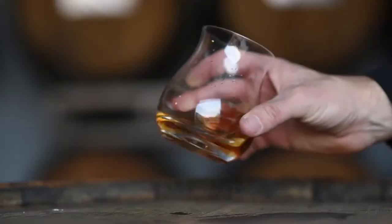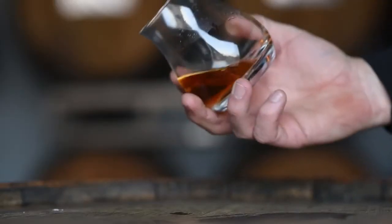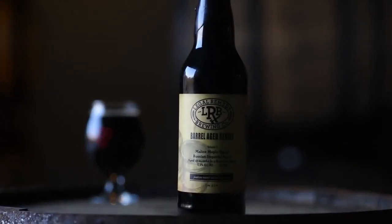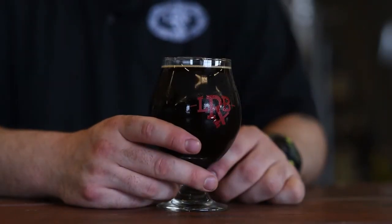The difference between this and our regular maple bacon stout is, of course, the bourbon flavor that you get from it. It's not an overpowering bourbon flavor. It's a nice mellow bourbon flavor. You also get the smokiness from the malts and sweetness from the maple syrup.